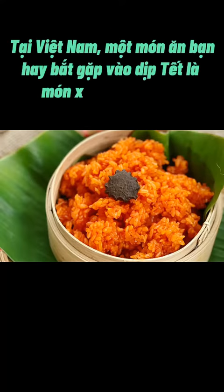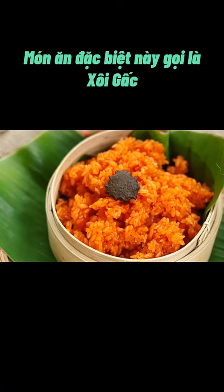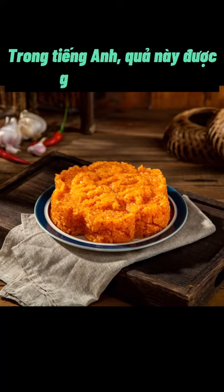In Vietnam, one food you will find during Tết is orange-red sticky rice. The special dish is called xôi gấc. It is made with gấc, a fruit that only grows in Asia. In English, it is known as baby jackfruit.